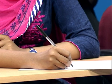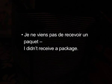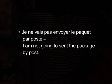Now let's see how to use these tenses in the negative form. In the recent past, the verb venir will be positioned between the negative word pair. For example, je ne viens pas de recevoir un paquet. I didn't receive a package. In the near future, the verb aller will be positioned between the negative word pair. For example, je ne vais pas envoyer le paquet par poste. I'm not going to send the package by post.